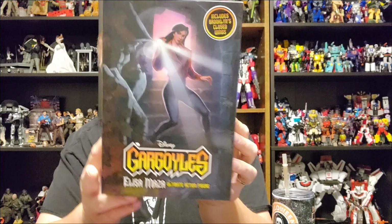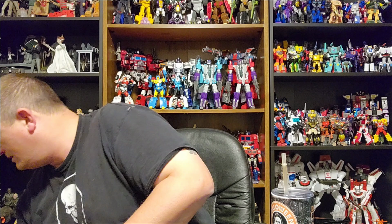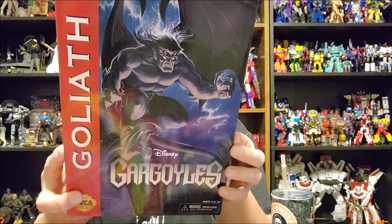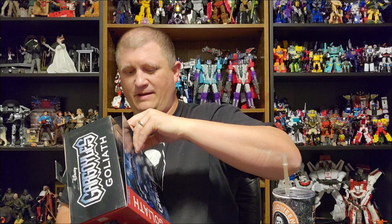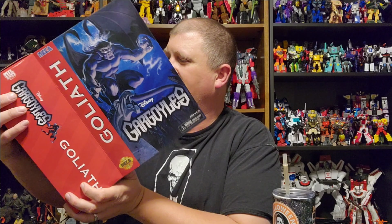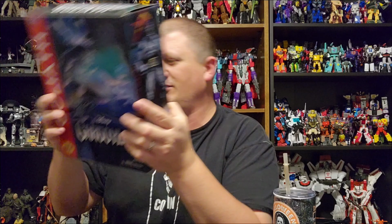And then we got the Goliath. The game version. I went all in. I went ham, folks, on this line. This is like the game version. And I saw this once and never got it. But what's funny is, this one comes with the closed wings and the open wings, and a different head sculpt and stuff. So, I wish all of them did it like this. This would have been perfect.